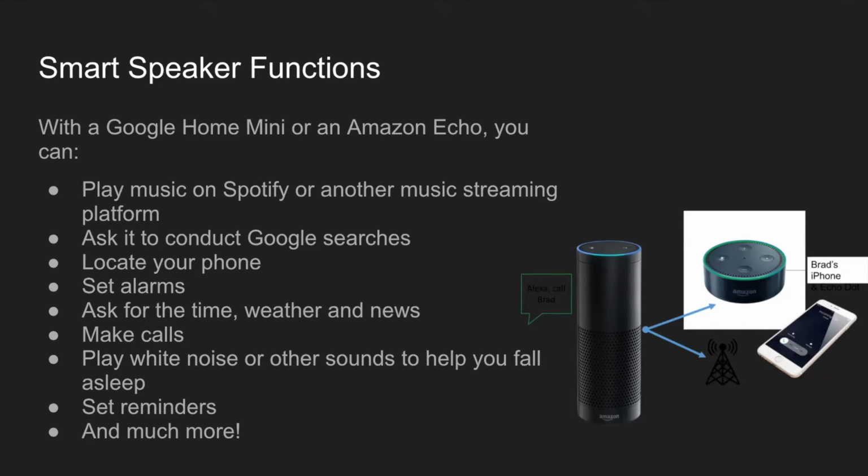You can see all of these different options included when you research more about the product if you're going to buy it. You can decide which things that you think are most important for it to be able to do. So for example, you can see this image on the right here. It's an example of how it works. So this person is asking, "Alexa, call Brad," and it's able to then call them and call Brad's iPhone.